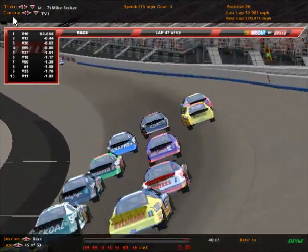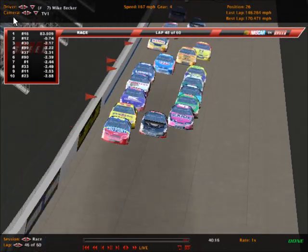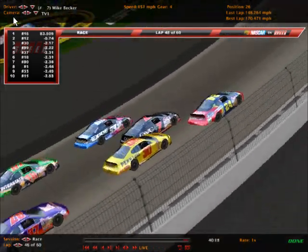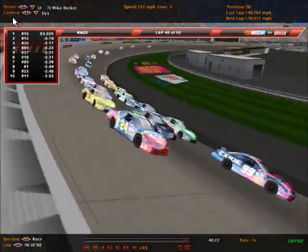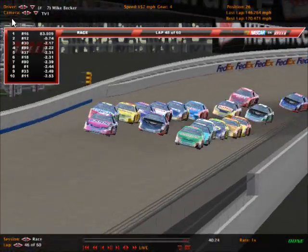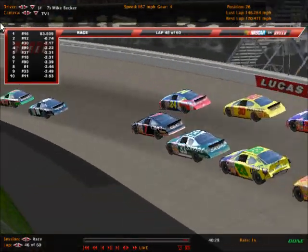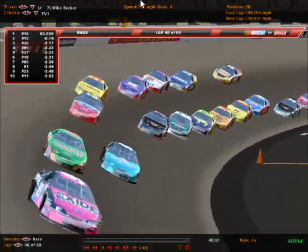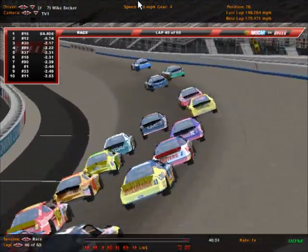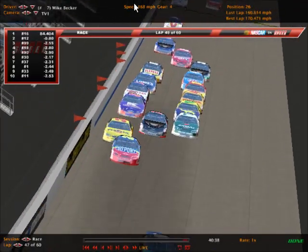Here they come off the 4th turn. Let's see what happens off the 4th turn. And Becker's now stuck in the middle. Off turn number 2, they're going to split them both ways, or try to split them both ways. I hate to know what's going to happen through the 4th turn here. Here they come through turn number 4. Legacy to the inside of Becker's. Going to be close.